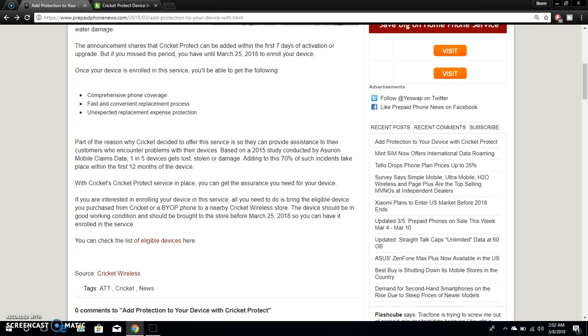It says, based on the 2015 study conducted by Assurant Mobile Claims data, 1 in 5 devices get lost, stolen, or damaged. Adding to this, 100% of such incidents take place within the first 12 months of the device. Like I said, no phone is perfect. You'll have issues. Sometimes it can be software related, hardware related. It could be anything like that, where you can have a bug on your phone, or an issue where your phone just completely messes up.